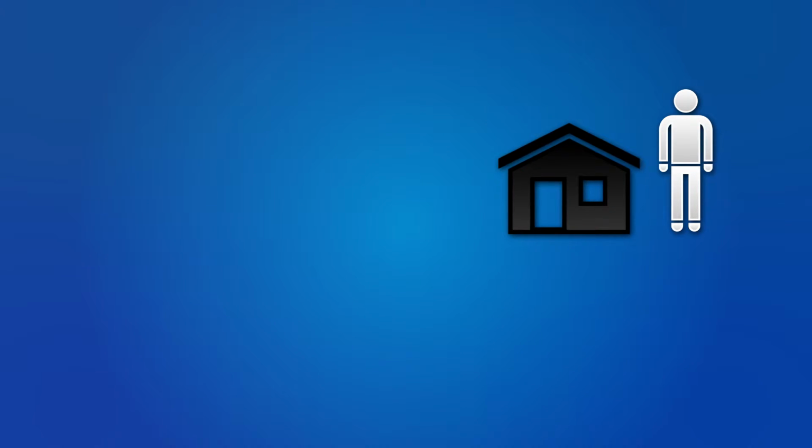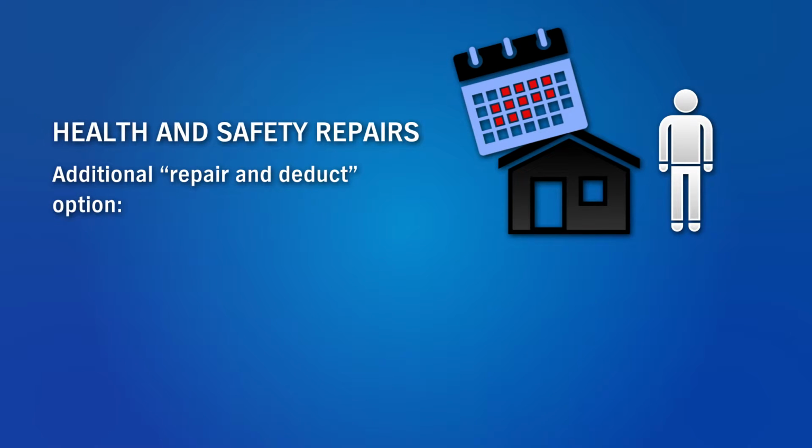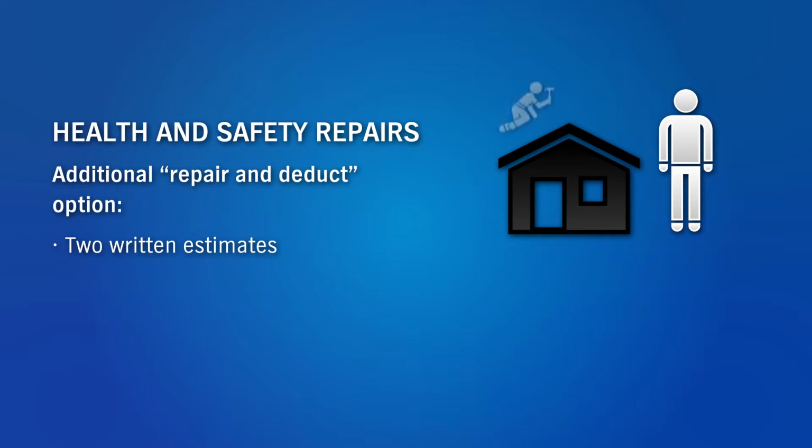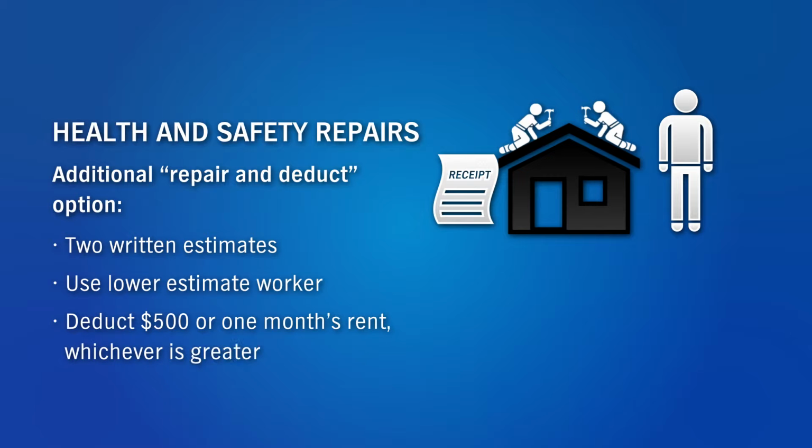If the landlord does not make the necessary repairs within the 12 business days, the tenant may give the landlord 2 written estimates from qualified workers at least 5 days before repair work is scheduled to begin. The tenant may have necessary work done by the worker who provides the lower estimate. Then, the tenant must provide all receipts to the landlord and may deduct $500 or 1 month's rent, whichever is greater, from the next month's rent.